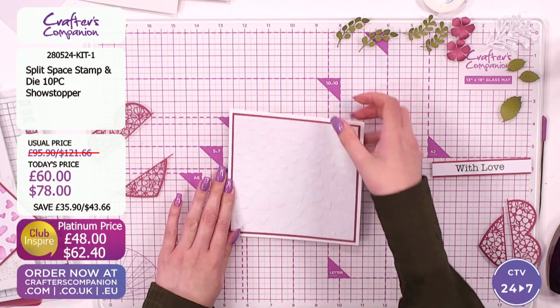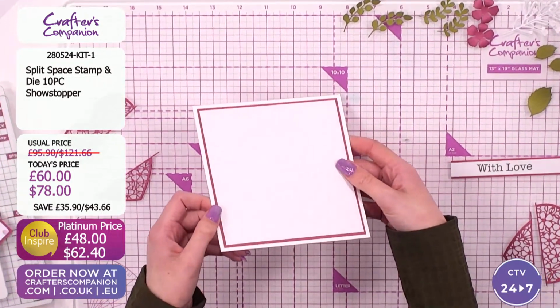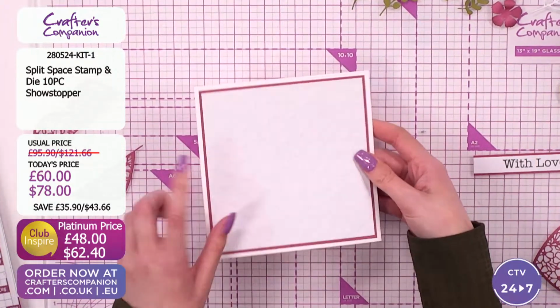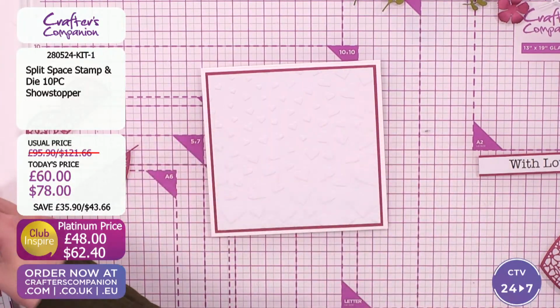Can't quite see, you can just see there. If you want to pick out that detail even more, you can go in with your inks and actually highlight that embossed detail. And you can also use the debossed detail as well if you so prefer. So a 2-for-1 with that one.